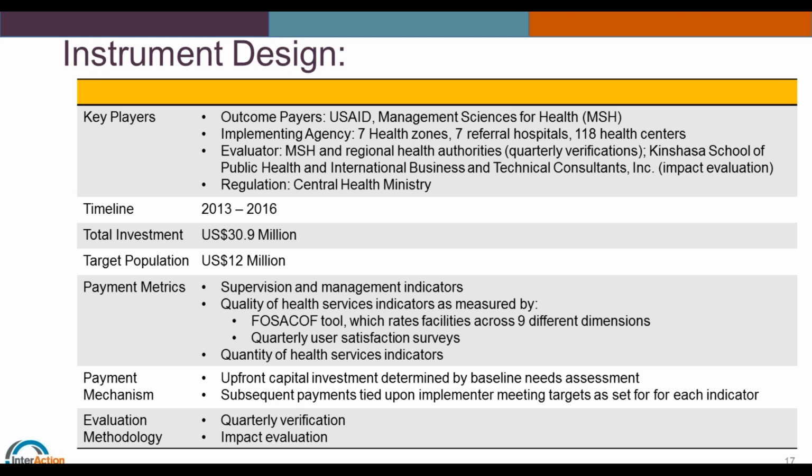This project was evaluated by external evaluators, mainly the Kinshasa School of Public Health and the International Business and Technical Consultant Group. The regulation in this kind of setting, when it has to do with health, is usually done by the Central Ministry of Health, and that was the case in DRC. They are the ones setting the standard of care, the package of services that has to be offered for the hospital, let's say, and for the health centers.